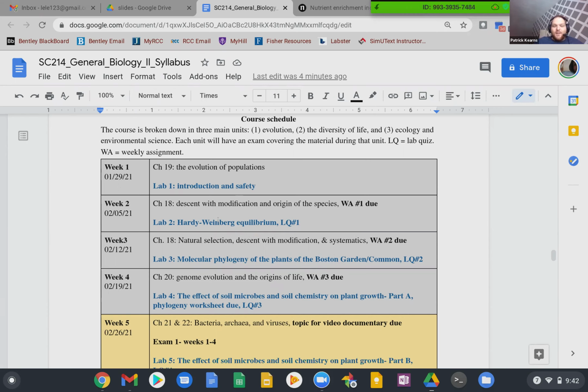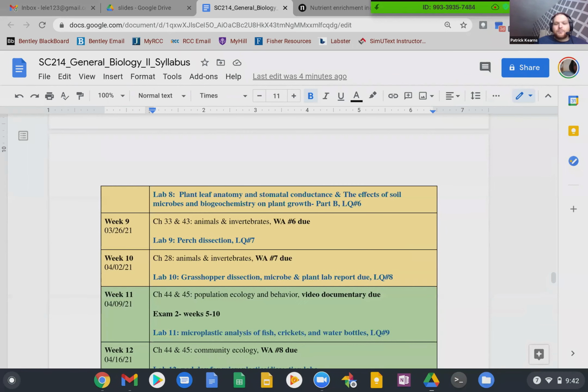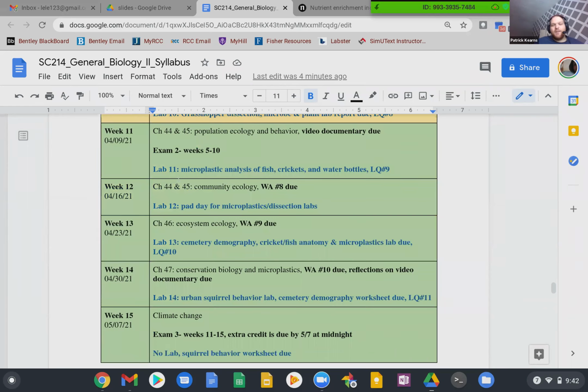The next is highlighted in yellow, and that's going to be weeks 5 through 10, which is going to be the diversity of life, where we explore bacteria, archaea, viruses, protists, fungi, plants, animals, and invertebrates. So diversity of life on the planet. I think it's a pretty fun section. And then finally, weeks 11 through 15, we're going to be exploring ecology, behavior, community ecology, ecosystem ecology, conservation biology, climate change, and microplastics. So all sorts of things about the ecology of the planet around us.